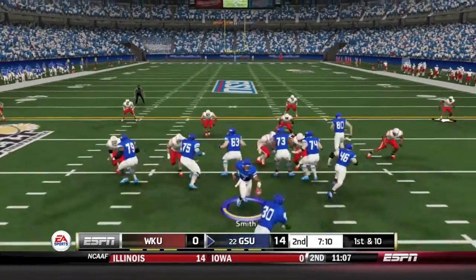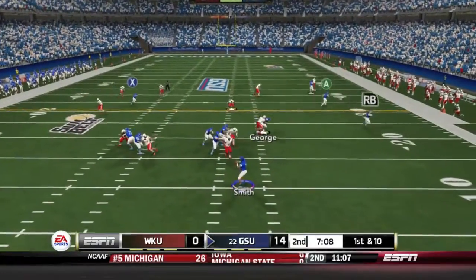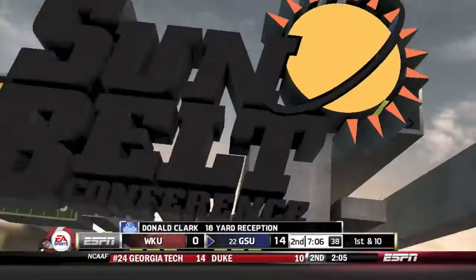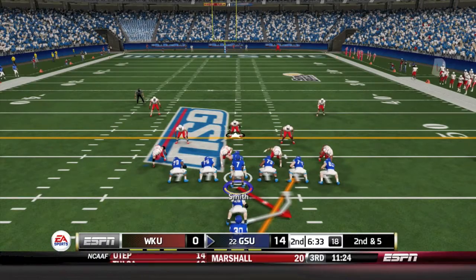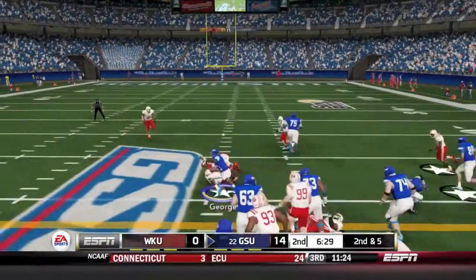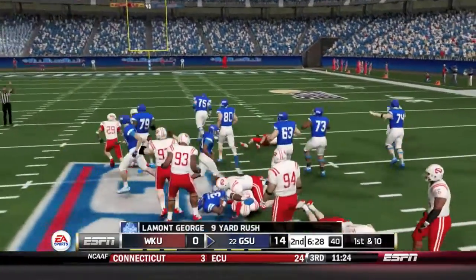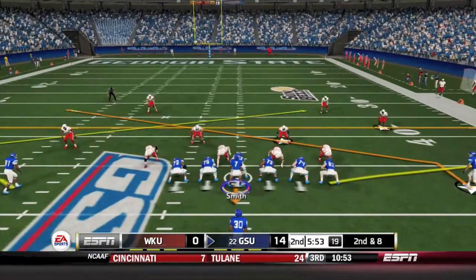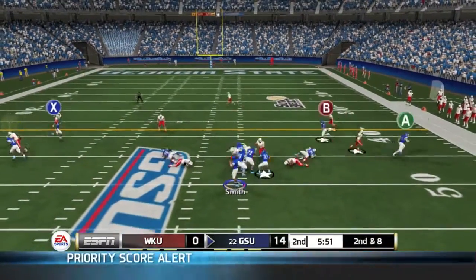Georgia State takes over. Smith from under center fakes the handoff, drops back, fires to the sideline, and it's caught by the tight end, Donald Clark. 18 yards and a first down for the Panthers. Later in the drive, it's 2nd down and 5. Handoff to Lamont George up the middle, weaving his way past defenders for a 9-yard gain and a first down. 2nd down and 8 now in Hilltopper territory.